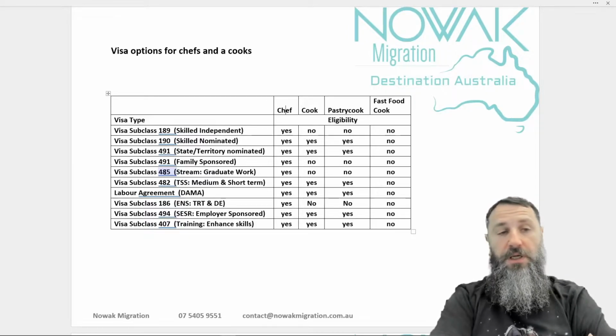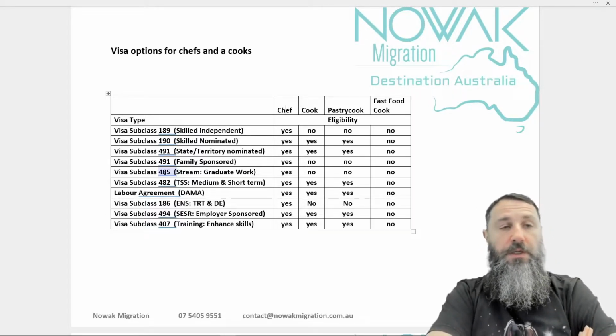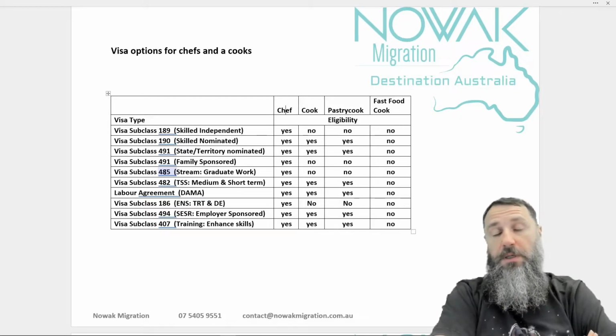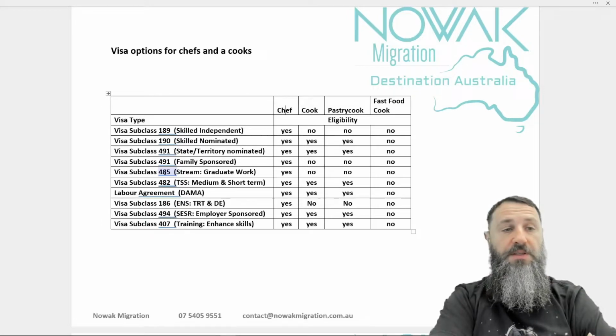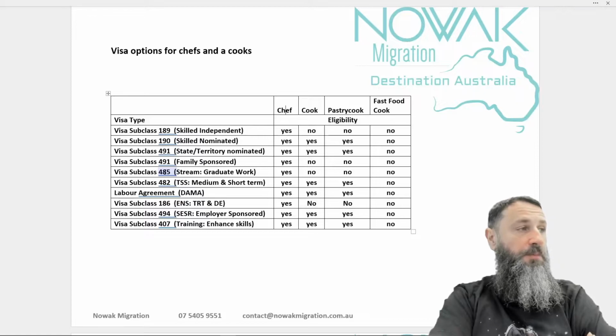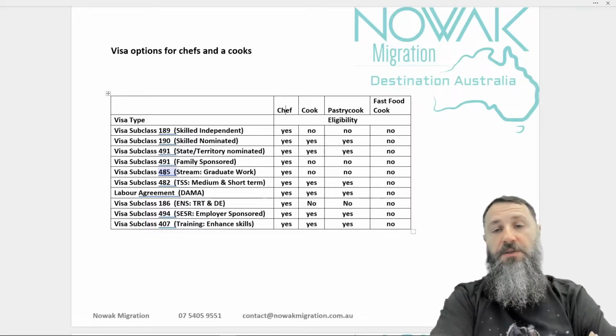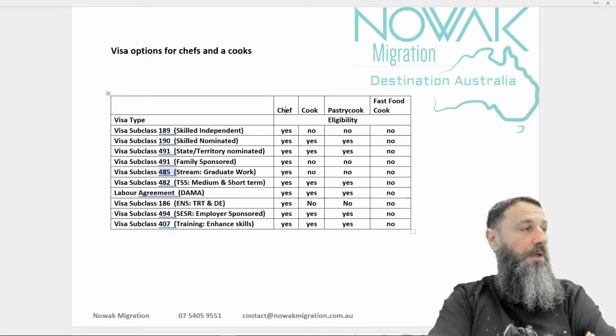What is regional Australia? Anywhere apart from Brisbane, Sydney, Melbourne in general. So Adelaide, Perth, Gold Coast, Sunshine Coast, Darwin, Tasmania. These are the places where you can be eligible for the 494 visa. So it's a provisional visa leading to permanent residency. So if you are a cook, you can get the 494 in regions, and once you get the 494, after another 3 years, you can apply for the 191, which is the permanent residency.